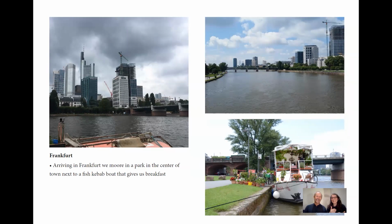So you end up needing to stop in marinas, in free pontoons, well, they have them as well. For instance, in Frankfurt, we stopped in the center of town, in a park. There was a marina, but we didn't want to stop in it. So actually we waved at a kebab boat and moored up next to them. And they were super friendly. They said, yeah, you can stay here. And they actually gave us breakfast in the morning. Very friendly fish kebab boat in Frankfurt.